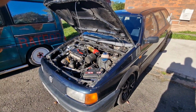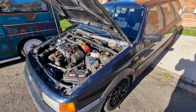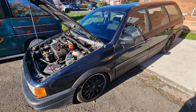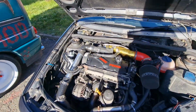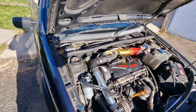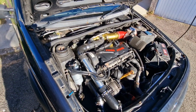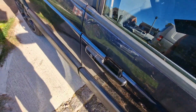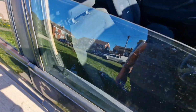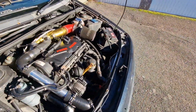So yes, not going to be much going on with the Passat at the moment because I need to get myself a gearbox, but then we will be doing a gearbox video. So this is just an update really on the B3. Still in love with the car, still a brilliant car. Still want to do this door handle, but there's no point right now. The weird thing is, it still drives absolutely fine. I drove all the way home with no gearbox oil.